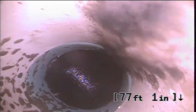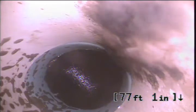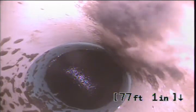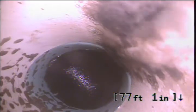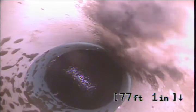We'll go ahead and shut off the sink and do a toilet flush. Okay, we have a toilet flush on its way.